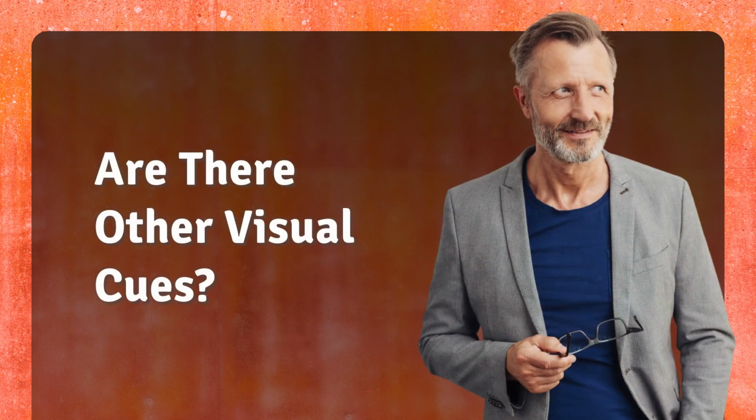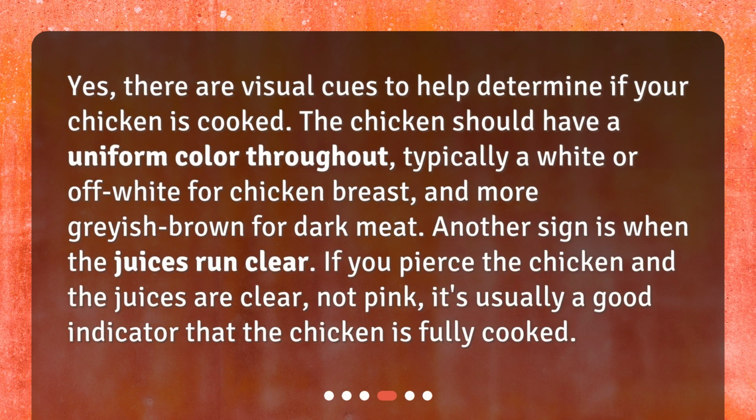Are there other visual cues? Yes, there are visual cues to help determine if your chicken is cooked. The chicken should have a uniform color throughout, typically a white or off-white for chicken breast, and more grayish-brown for dark meat. Another sign is when the juices run clear. If you pierce the chicken and the juices are clear, not pink, it's usually a good indicator that the chicken is fully cooked.